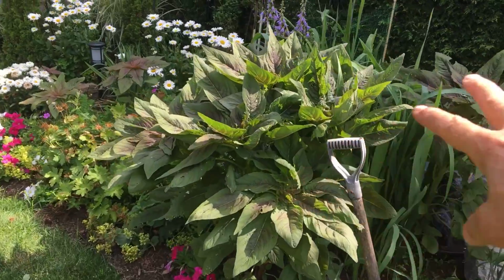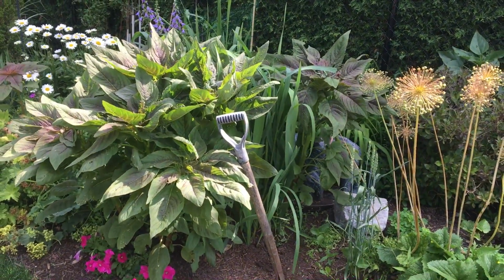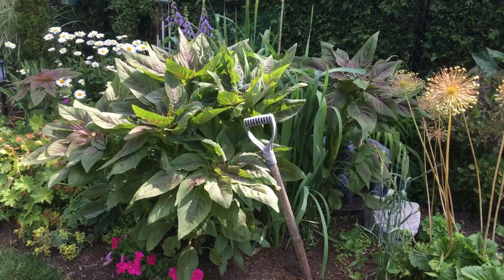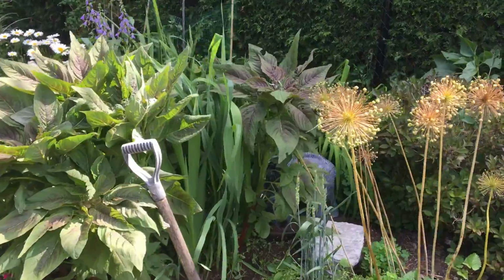These are what we call the purple people eaters. They are a type of, they're called rooster's crest in Italian. I just can't think of the genus right now. But those will be transplanted to the front. They're crazy. I think you've seen them if you've seen some of my other videos.